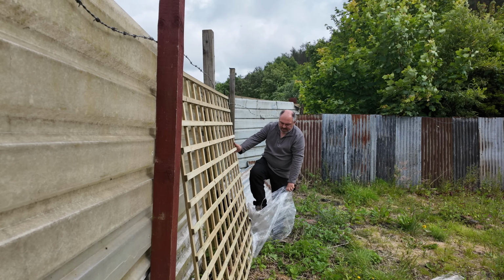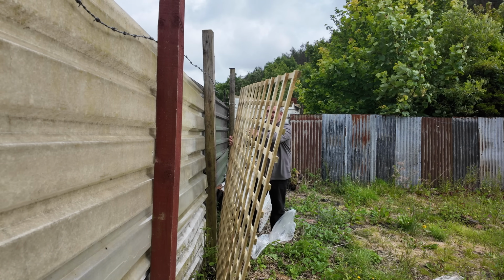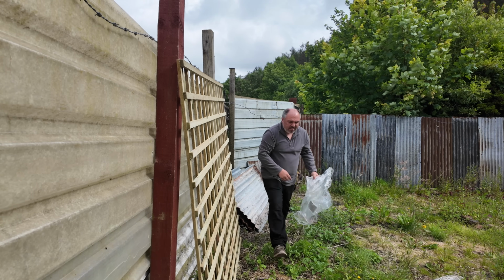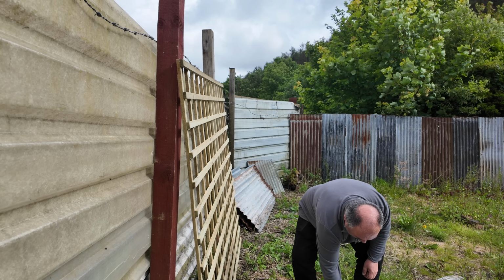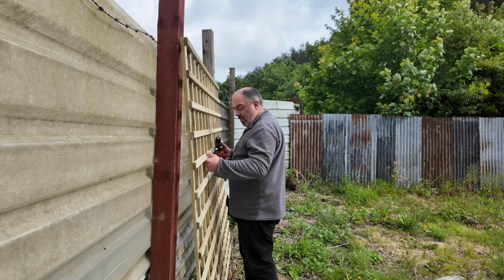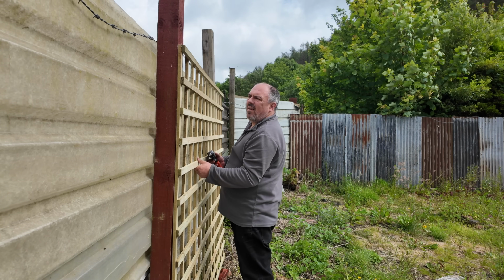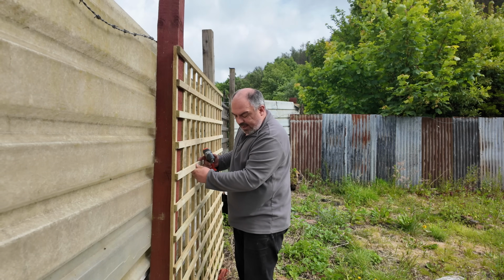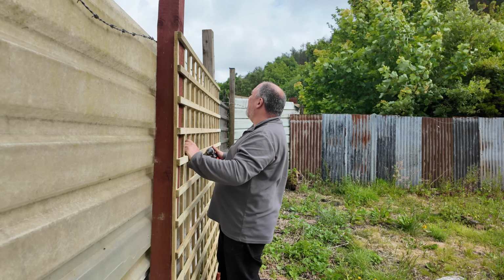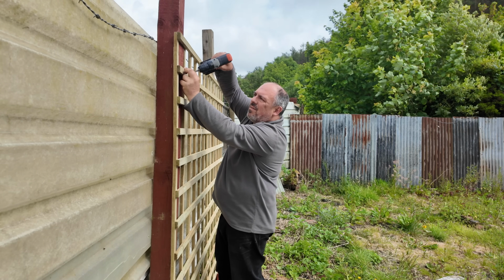Now, would you paint this? I'd be inclined just to leave it like that. And you know what? That's what I'm going to do, because I can't be bothered. So, if we put it like that, and shall we raise it slightly, ever so slightly, just off the ground a bit. Right, let's pop a screw in there to fix it.